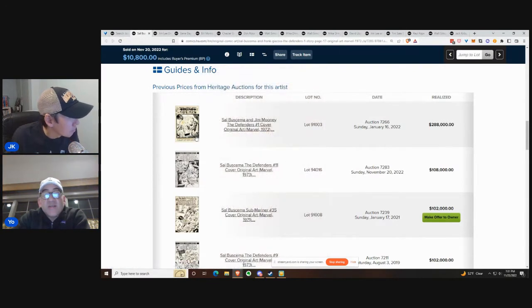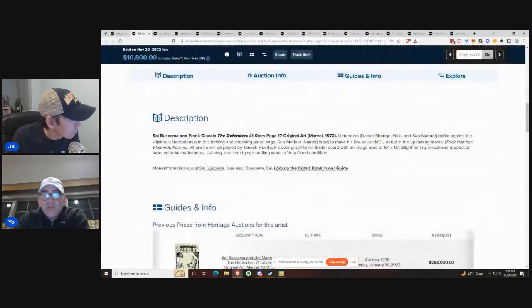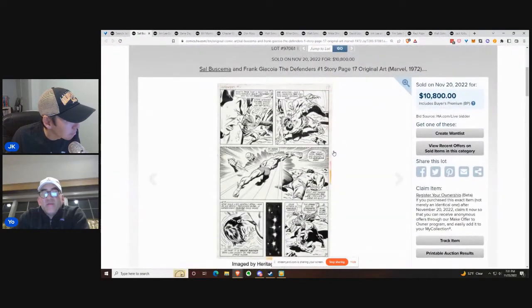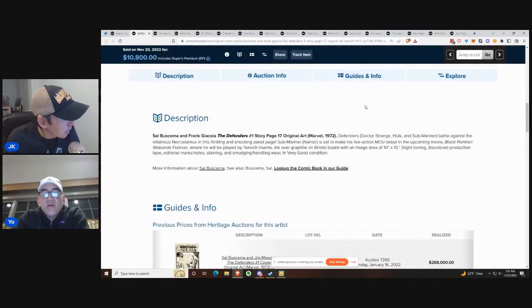I was just curious what it would go for, as a slab head might think about it. There is something cool about having a page from the first issue of something. And I do think it should be worth more than just the pure aesthetics. This happens to be a very aesthetically pleasing page. So congrats to whoever got it. I think it's pretty cool.